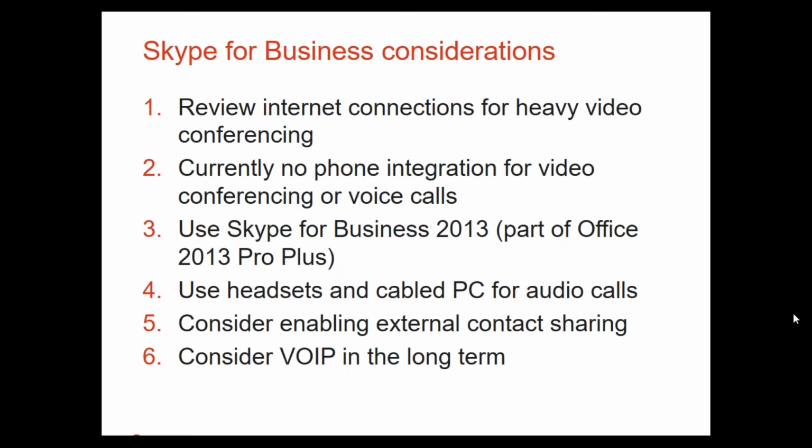You can share it with external organisations. I have a lot of clients and partners who I can instant message and connect with because they also use Skype for Business. So any of you who want to connect with me on Skype for Business, you can. And consider VoIP in the long term. Again, we're running out of time, so I'll skip any other discussion about Skype for Business, but I can answer some questions offline.